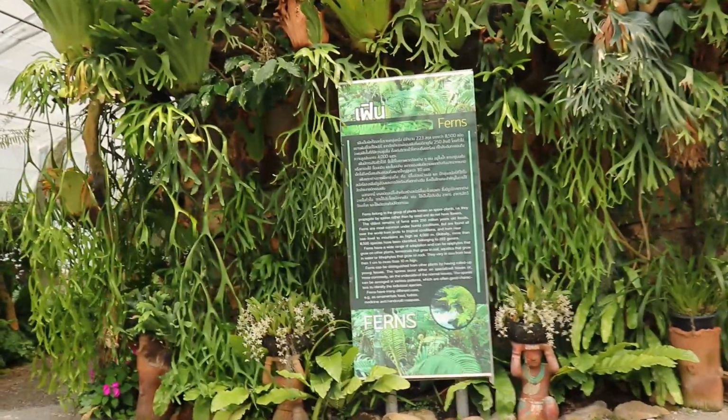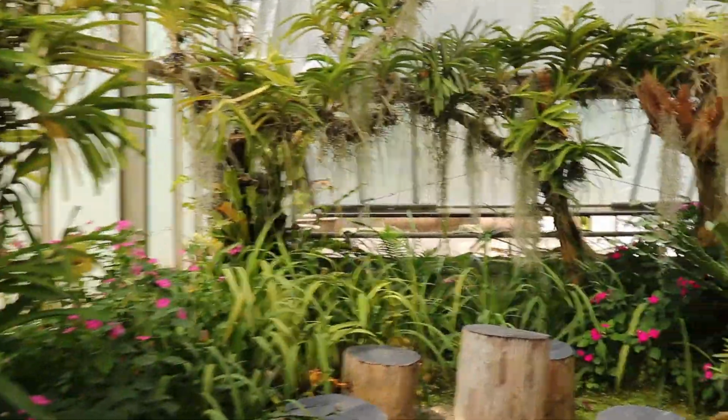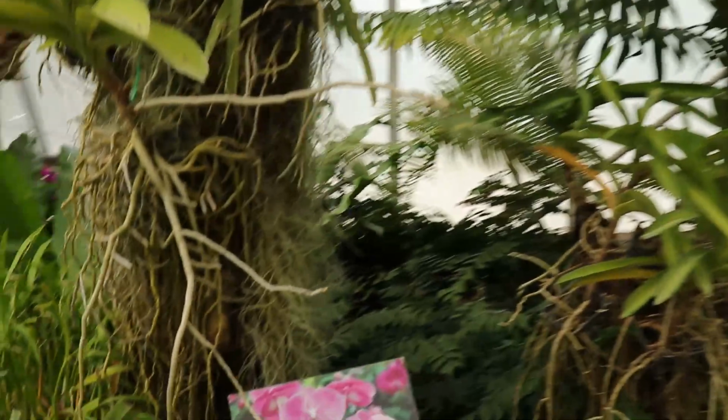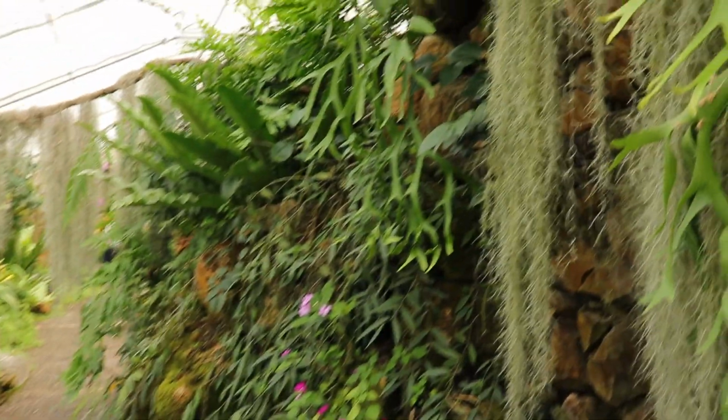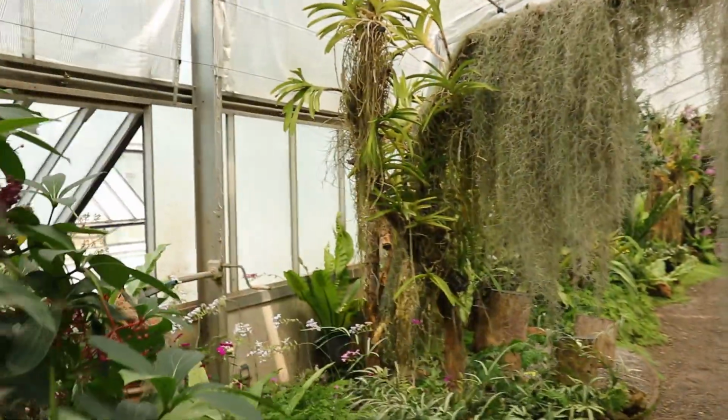Let's get inside for the ferns plants. As you can see here, a variety of plants. Ferns. This one. So nice. There's his home. So here, you can see this one. Look at this one. So nice, guys.